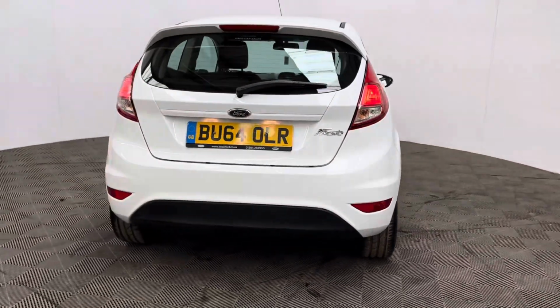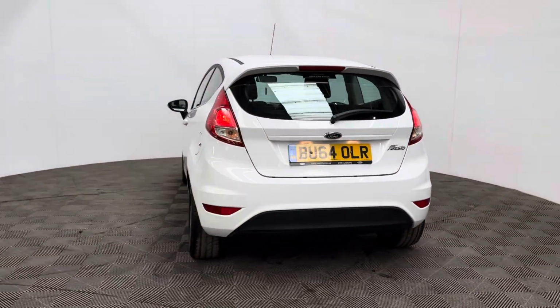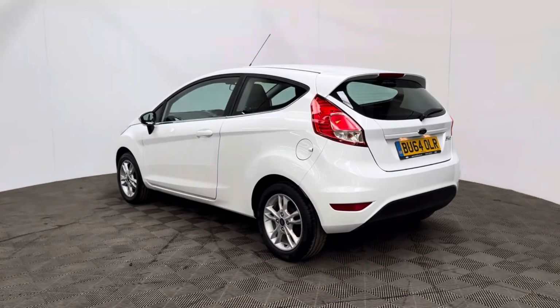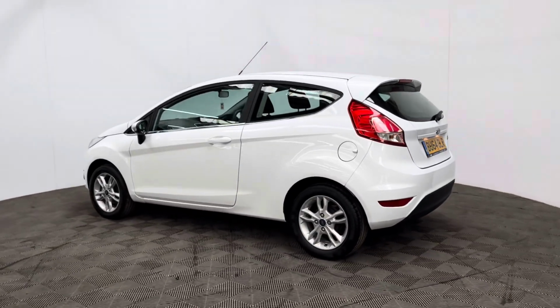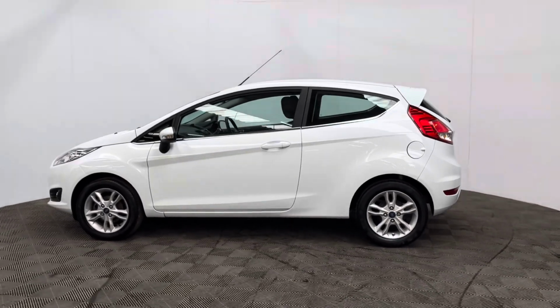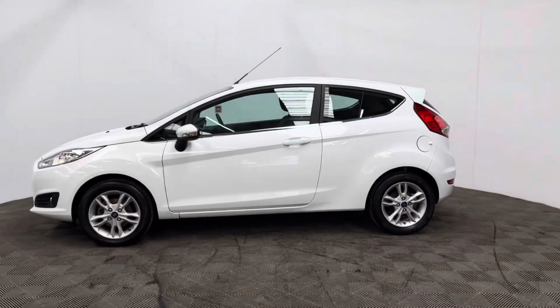The car's also been independently inspected by the AA, who've been through a 128-point check for your peace of mind. And you'll also receive 12 months AA breakdown cover, a 3-month warranty that you can extend up to 3 years, and we offer finance from just 10.9%.